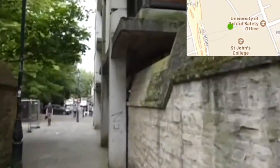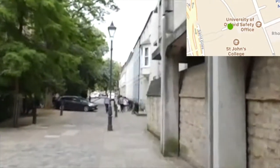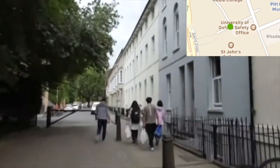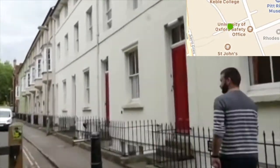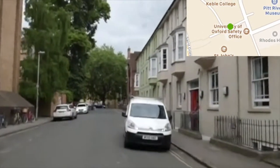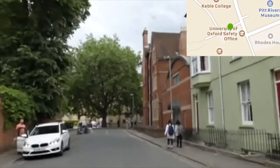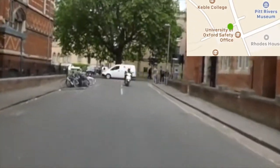Here we are, the street widens in just a little bit. And on the left-hand side, that's the library of Keble College, a very fortress-like structure. Keble College is important as one of the first Oxford colleges, one of the newer Oxford colleges, to be built entirely of brick.